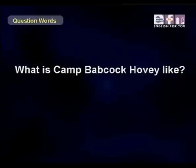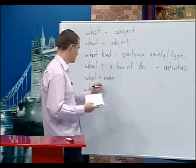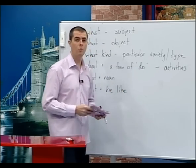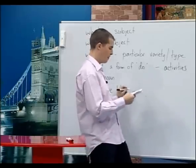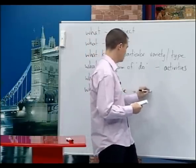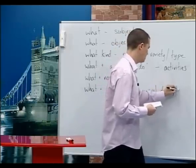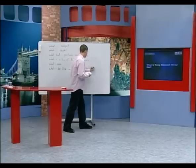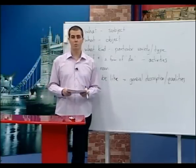Okay, another sentence. What is Camp Babcock Hovey like? Okay, in this sentence we have what plus be like. So what is like, what was like, what will it be like, what plus be like. And this asks about a general description or something's qualities. What plus be like for a general description or general qualities.